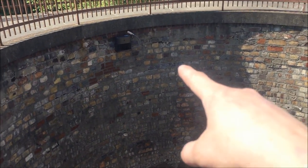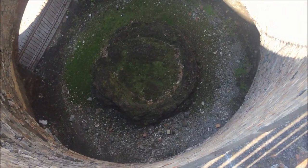I'm sure everybody would want to. There's wires coming out of this side. I don't know what those were for. Maybe just spotlights in here. Oh, there's something over there too. But yeah, there's the bottom of that one. It's pretty nice looking.